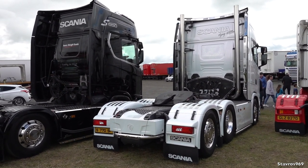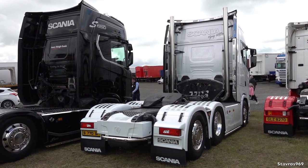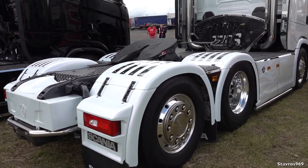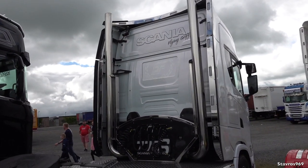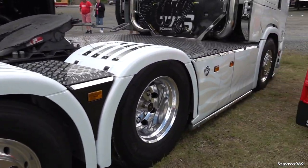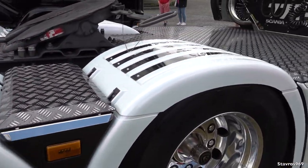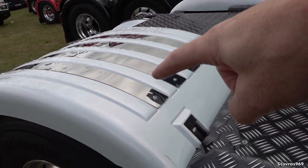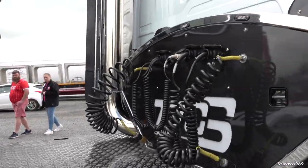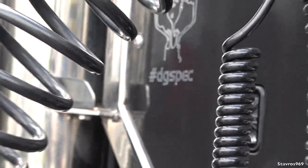This is the Flying Griffin. I've never heard of a Flying Griffin, but this is one of the 16. It's obviously a UK thing. I've never heard of it before, but just like the Scania Centurion was a UK idea, it did not come from Scania Sweden. We have the light bars there in between, all of the extra pieces added on to the chassis here as well. Yeah, so this was all done by DG Spec. If I zoom in there, you'll see their name there, DG Spec.